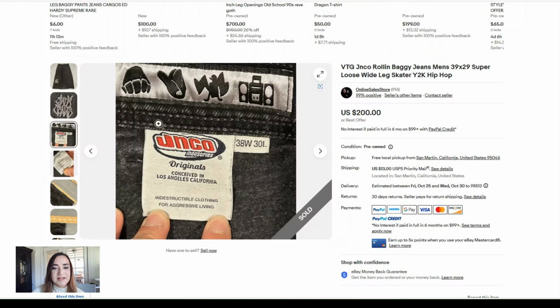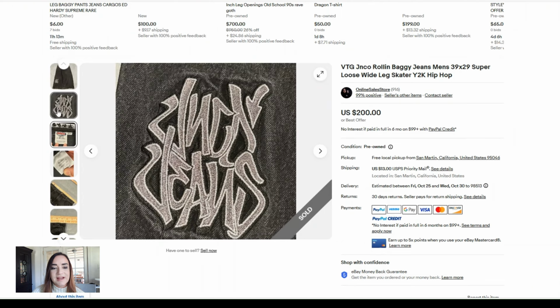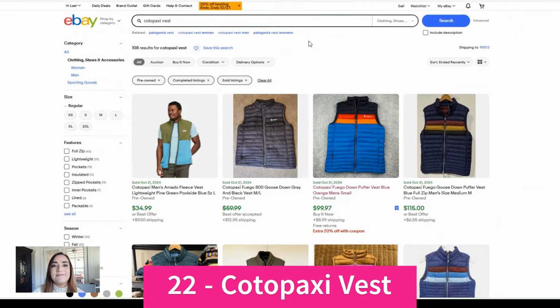The tags do vary because this brand has been around for a long time. That's kind of what their font looks like. So it's kind of a graffiti style. It does say Jinko there if you can make that out. Definitely 90s grunge style.